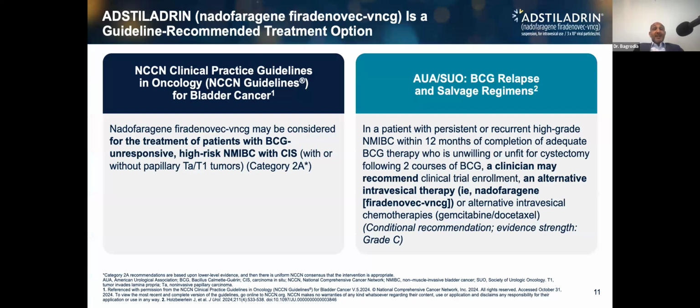So, in terms of guidelines, it is within the NCCN clinical practice guidelines in oncology for bladder cancer, and specifically, it receives a 2A recommendation, whereby nadofaragene faradonovec may be considered for the treatment of patients with BCG unresponsive high-risk non-muscle invasive bladder cancer with CIS, with or without papillary Ta or T1 tumors.